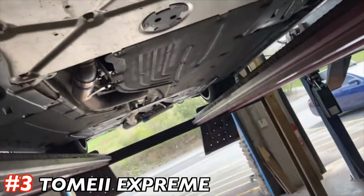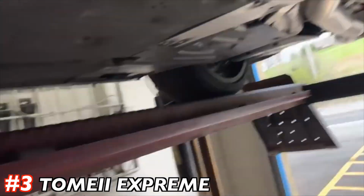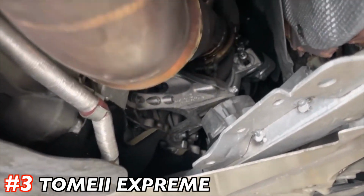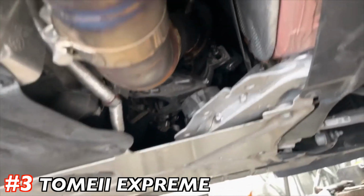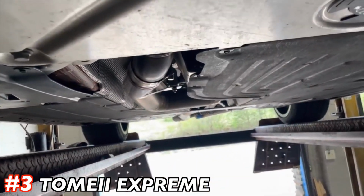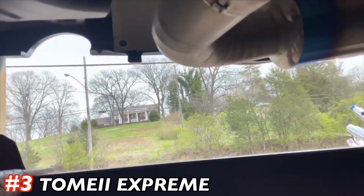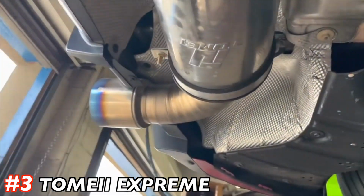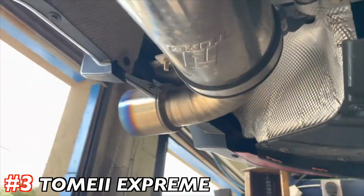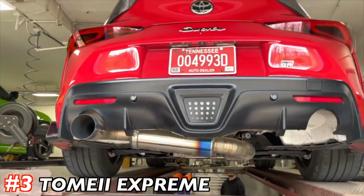So it's got a full Tommy 3-inch exhaust system, as you guys can see, and it's got a cat delete, so you guys are gonna have to put a cat back on it if you have emissions. We didn't do this system, it came with it, all the way back. I'll get you guys the link for the system. 3-inch system all the way back, and this is the Tommy Extreme TI kit, single outlet right there. It's got a tune on it, it's got a bunch of other things on it.